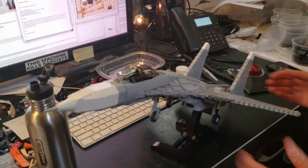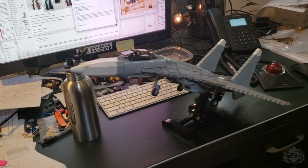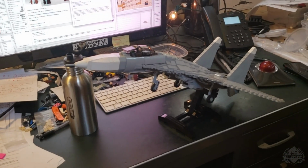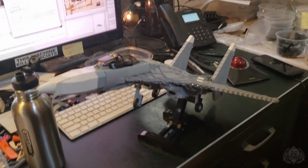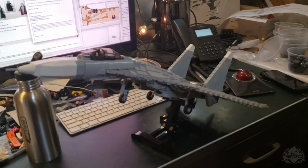What a cool way to display your jet. So this is sort of like a dramatic takeoff pose. But you can fold the landing gear up and make that disappear. This one obviously doesn't have any missiles. I took all the missiles off of here.